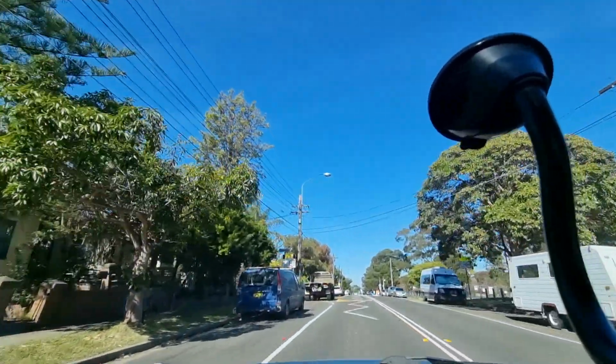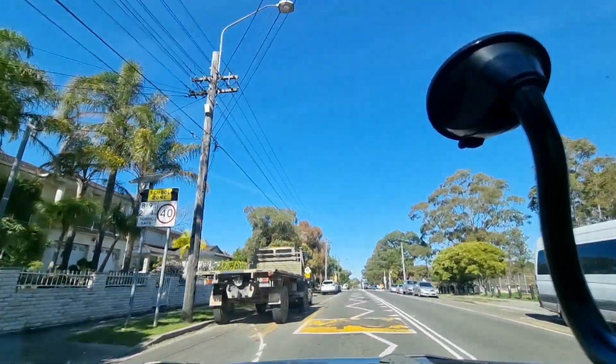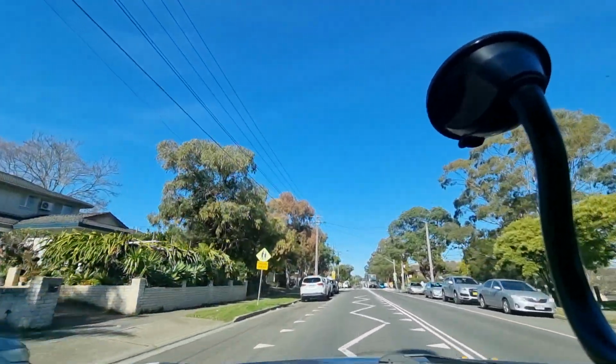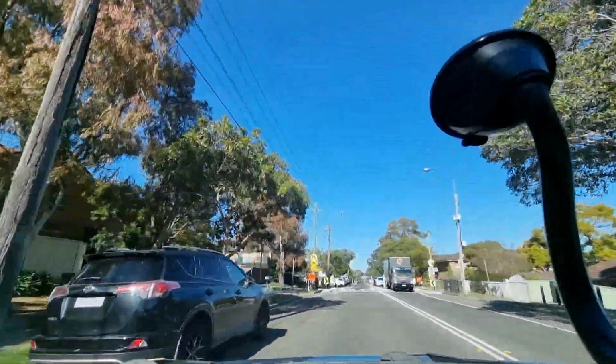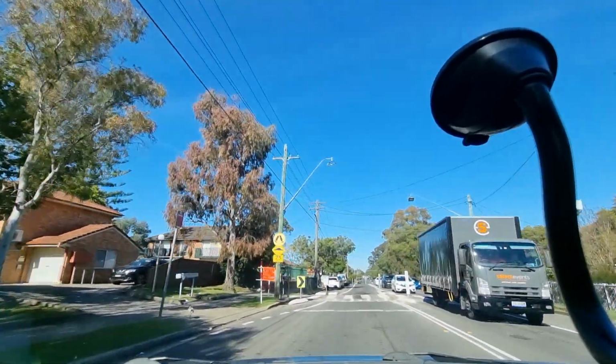Can you see the zigzag? This is the indication that a pedestrian crossing is also coming ahead. Can you see the dragon teeth? That's the indication the school is coming ahead. The school zone is coming ahead. Up ahead I can see a pedestrian crossing. Look behind you, check the rear mirror. Slightly press the brake. Make sure the speed is less than 25 kilometers.